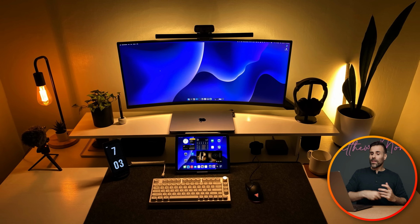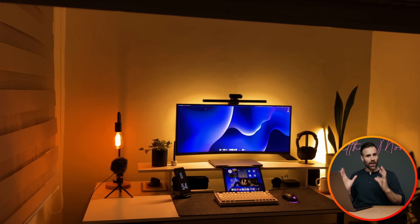Webcam is from Rapu, the mic is from Booyah, and his desk itself is a custom-made desk that was created in a factory. He didn't buy it from a store. Overall, I love this setup. This is a good idea if you want something that's super simple, but also very clean.